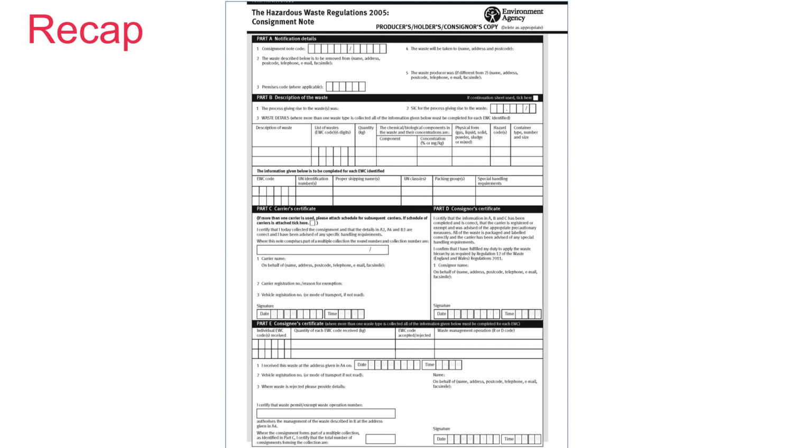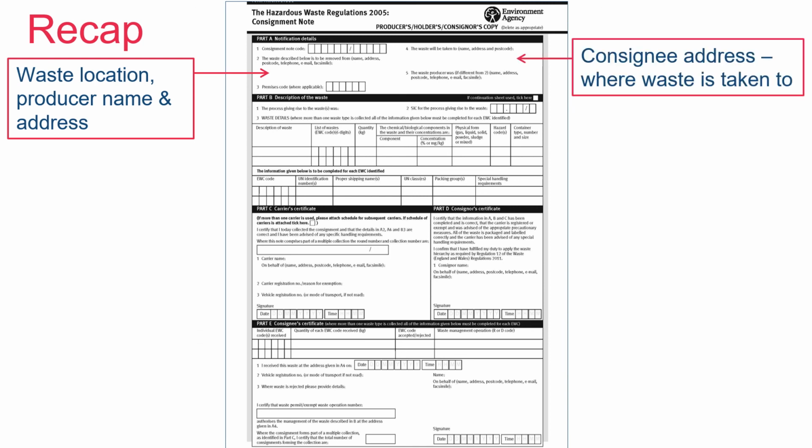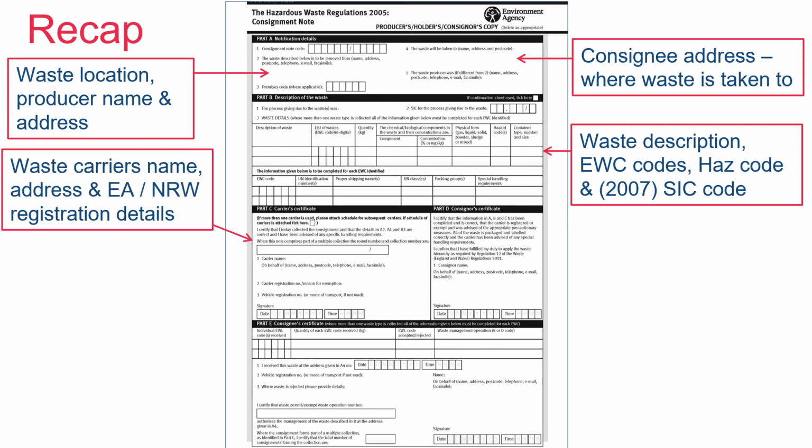So finally, to recap, in part A, we have the waste location, the producer name, and the producer's address. We have the consignee address, so this is where the waste is to be taken to. In part B, we have the waste description, the EWC code or codes if there's more than one waste stream, and also any hazardous codes and the SIC code. In part C, we have the waste carrier's name and address and their registration details, so they should be registered with the Environment Agency or Natural Resources Wales.